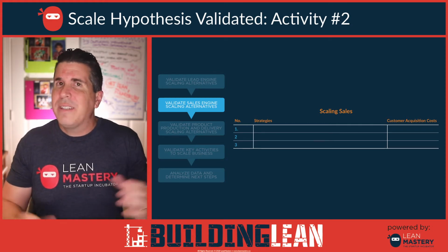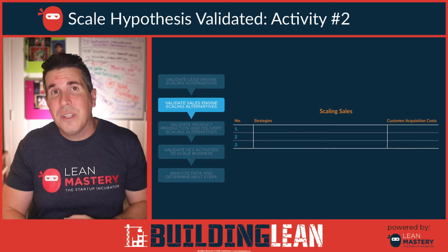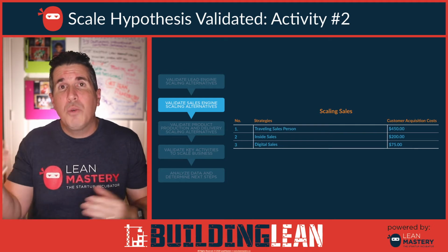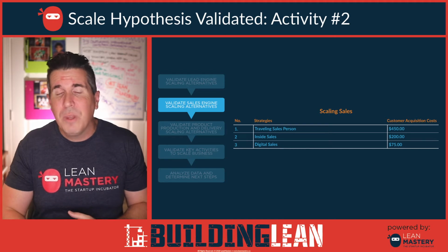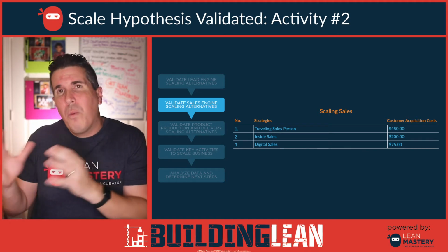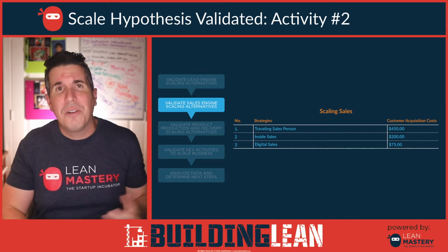Now keep in mind, sales models are often tied to the market segments being served due to their effectiveness. So in activity number 2, you will test different sales models to see which one will help your sales grow fast while lowering your customer acquisition costs. Again, the idea is to find multiple viable alternatives that when combined can effectively help your startup grow fast and stay ahead of your competitors.